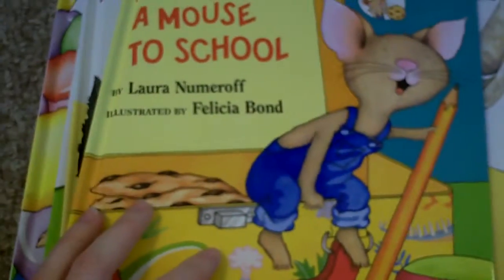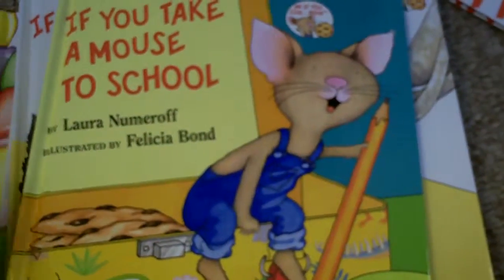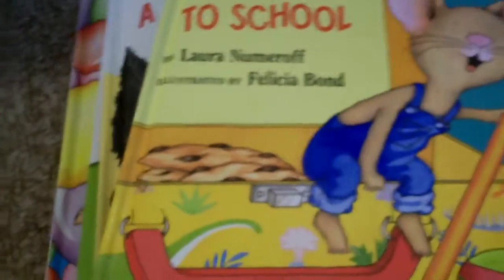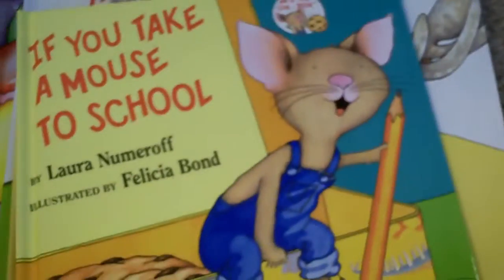A lot of times we do pick up our books at Goodwill because it's very inexpensive, but for the set it's really nice, and when he grows out of it, I will be able to keep it for a classroom or to give to another child or something. So I thought this was a great set.